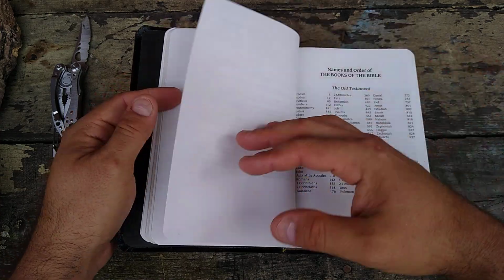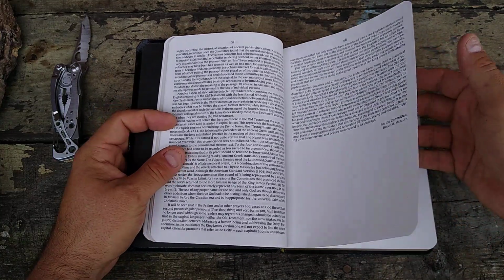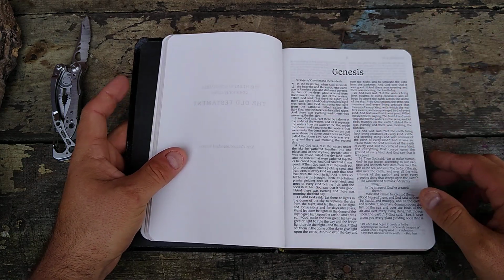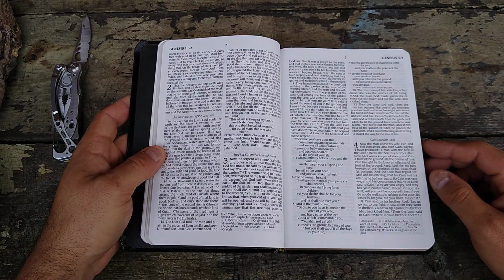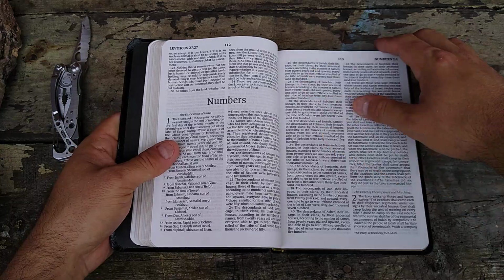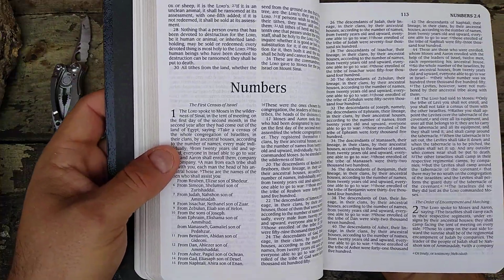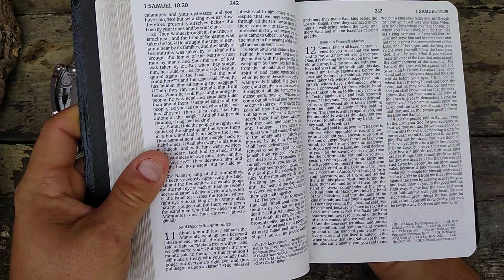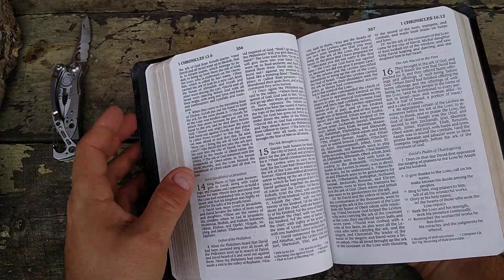So here's the NRSV preface. Yep, there's Bruce Metzger. And we have the Old Testament, so we can see double column, no references. We do have the translation notes. Books do not start on a new page, which is fine. Print looks pretty good. I don't see any bad ghosting or anything. Actually, that looks really nice, really readable.